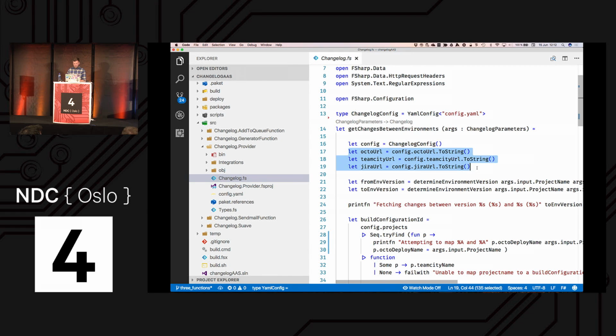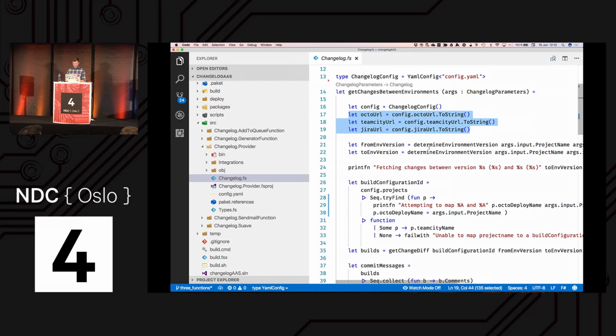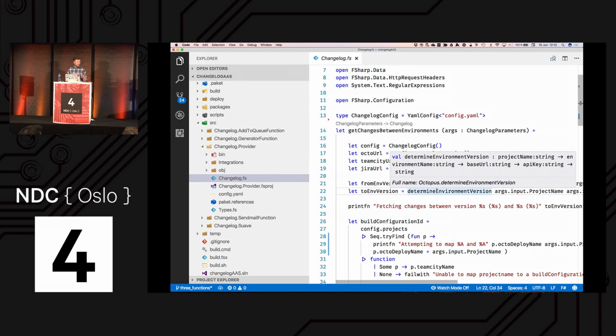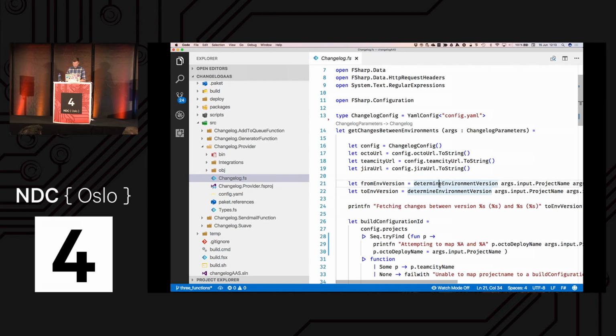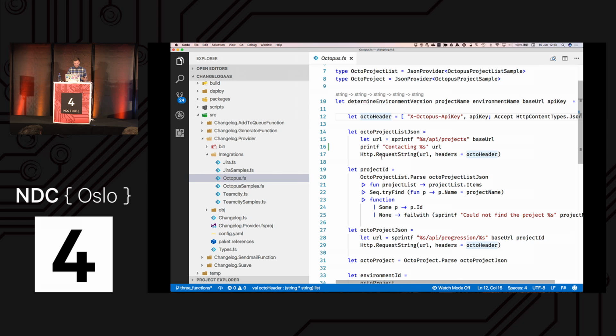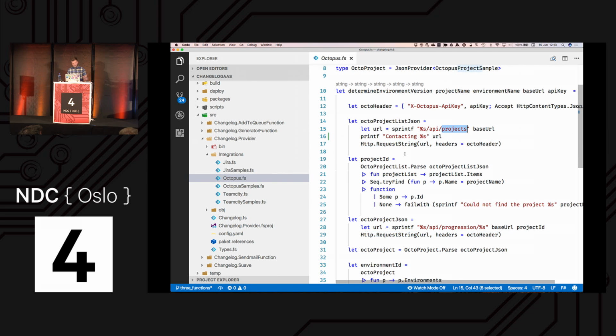So now I can pull out these values that I want from there, and I have what I need to start fetching the two things I was wondering about. Which version is in environment X, which version is in environment Y. The same function is called, but two times, one time for each environment, X and Y. Inside here it's just implementation details, basically. We have to put the API key in the header, and then we have to call the projects list to get the list of projects so we can get the project ID. You get my point. This isn't relevant for this. It's because of the way the API of Octopus is built up, I have to do a bit more calls than I would actually like to.